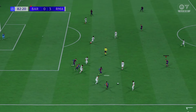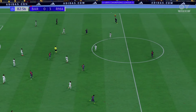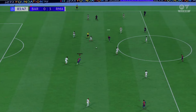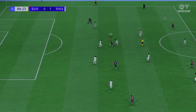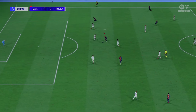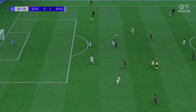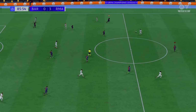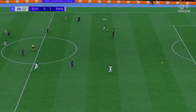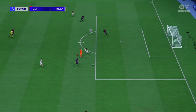Rafinha. Using the space, the Olmo. And they want to see a shot here. Real Madrid come away with it. Breaking at pace, this could be dangerous. Chance to get in behind with that.